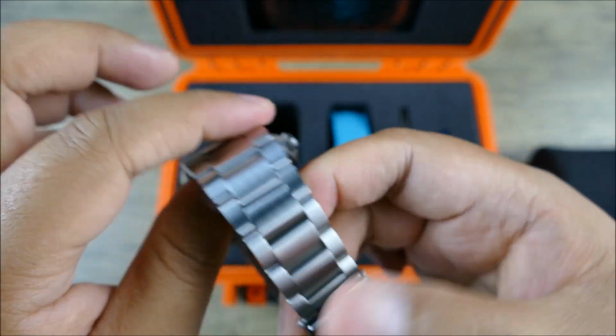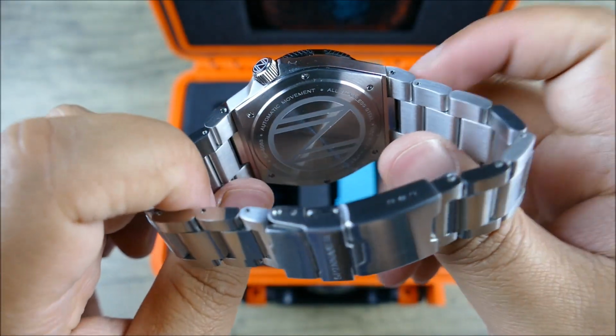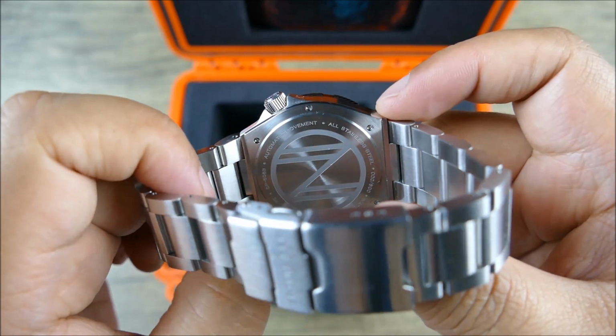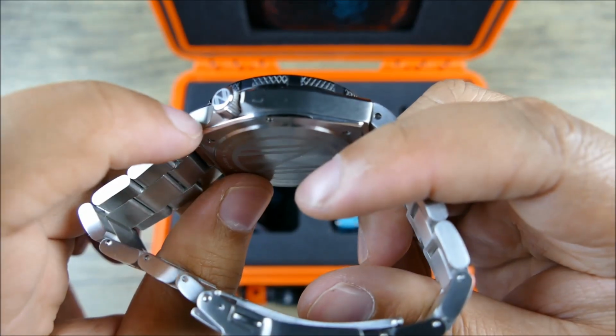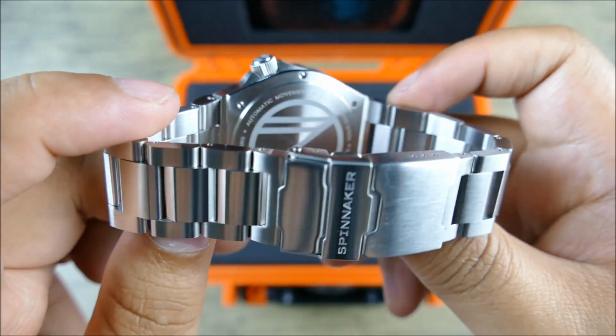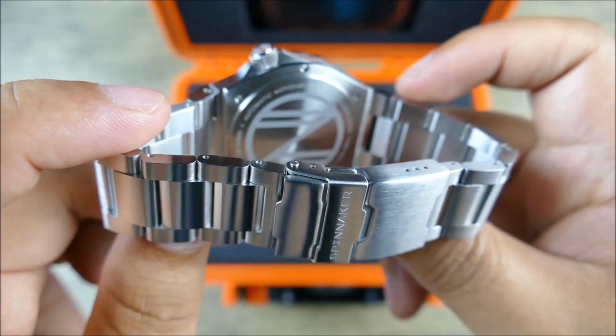And then the case back itself is pretty interesting because instead of it being screwed down, it's screwed in. So it's almost like a plate that fits on the back that's flush with everything. So, interesting choice there for sure.